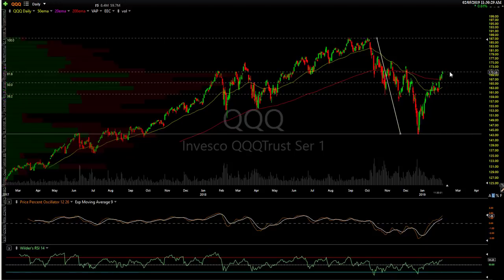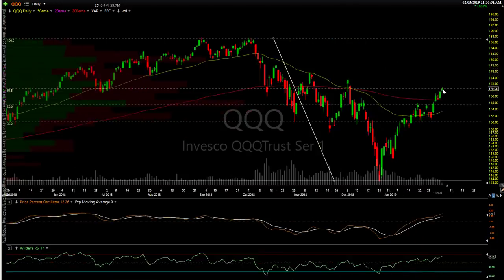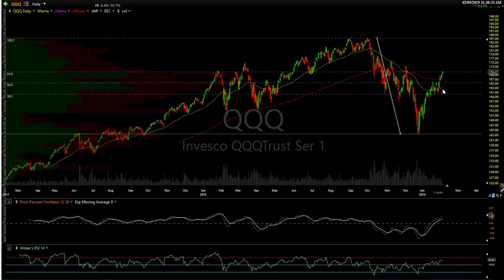So I wanted to mention that now. And again, we've hit it for the first time today. We've kissed that 61.8 Fib and pulled back a little bit off the highs. So we'll see if that plays out.